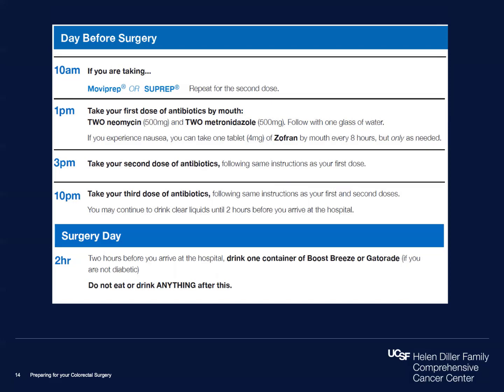At 1 p.m., you're going to take your first dose of antibiotics by mouth: 2 neomycin tabs and 2 metronidazole tabs. Follow with 1 glass of water. If you experience nausea, you can take 1 tablet of Zofran every 8 hours, but only as needed.